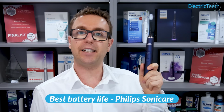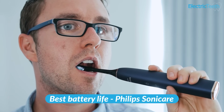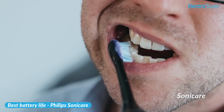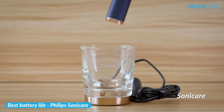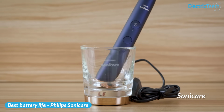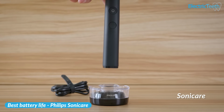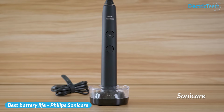Which has the best battery life? Well, that's Sonicare again. Oral-B have upped their game and the vast majority now have 2 weeks of battery life. However, Sonicare typically claim a minimum of 2 weeks battery life and more often than not supply around 3 to 4 weeks, if not a little bit more. I generally think Sonicare underrate the performance of their batteries, and you will find that you have to recharge a Sonicare toothbrush less frequently than you do with an Oral-B.